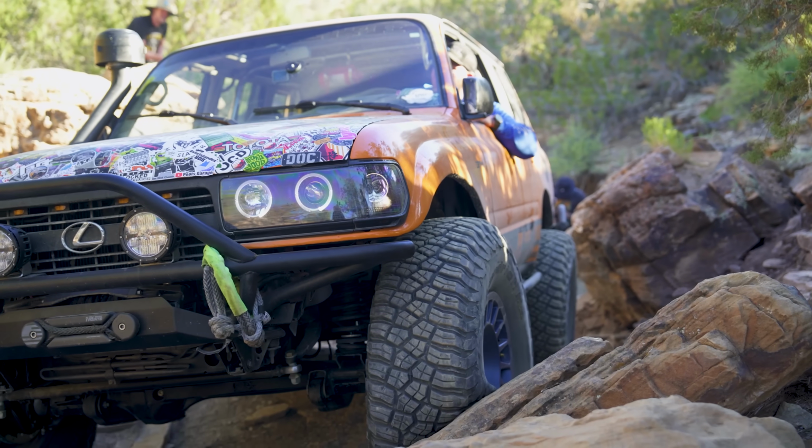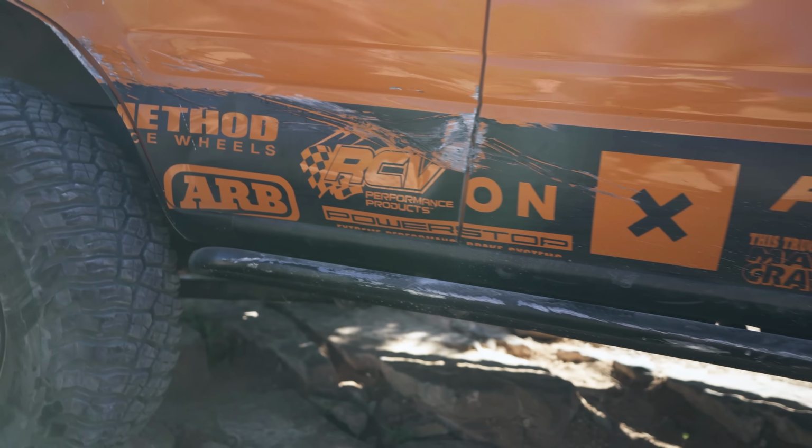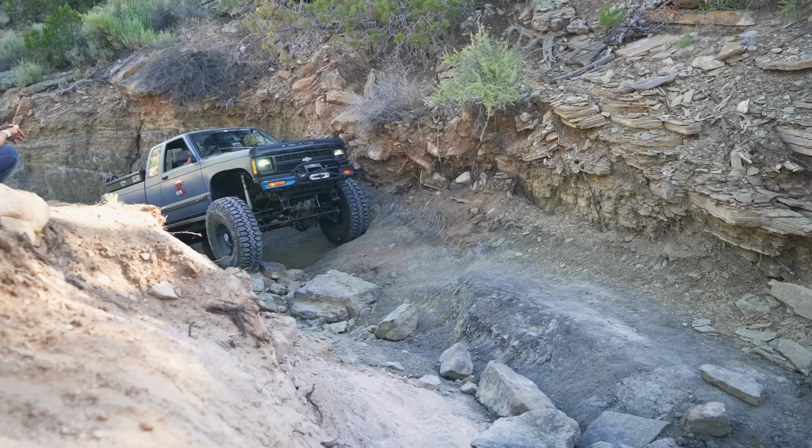But I did ding up a door pretty dang good. Kissed the passenger rear door pretty hard, but that's kind of part of wheeling in a full-bodied rig. But look at this thing. It's like a stock truck that's over here looking like a ramp champ.